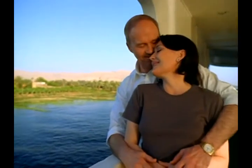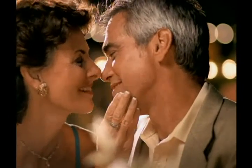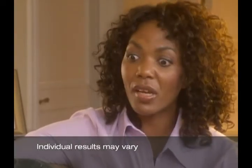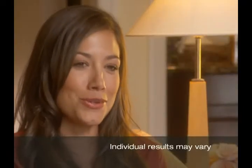According to a recent survey, most patients were satisfied with the results of their Botox Cosmetic treatment. And for 4 years now, Botox Cosmetic has been the most popular physician-administered cosmetic procedure in the United States, surgical and non-surgical combined, according to the American Society for Aesthetic Plastic Surgery. Think about your reason for talking to your doctor about Botox Cosmetic treatment, and together you can decide whether it's right for you. I'm very satisfied with the results, and I'm satisfied with the whole experience. Yeah, I'm very satisfied. I will continue to receive Botox Cosmetic treatments.